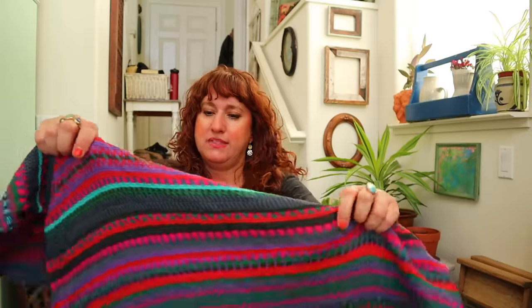A Victoria's Secret strapless bra. This is good stuff. I didn't get quite as much clothes, although if you guys saw this pile, you'd be like, shut up. Just shut up. There's like easily 40 items here, maybe more.